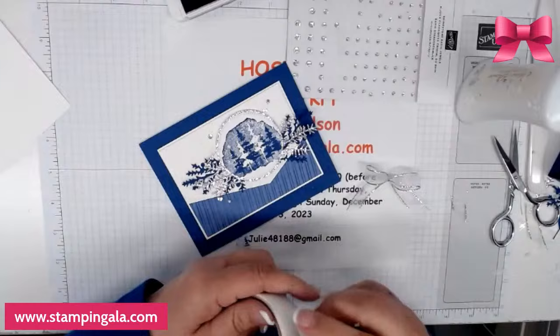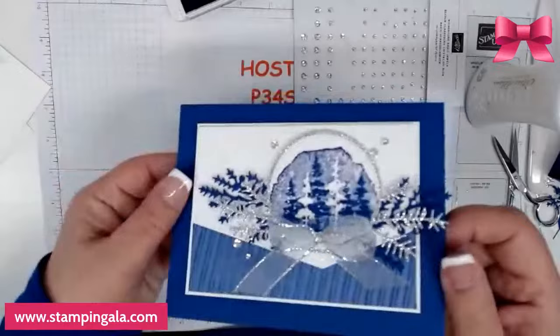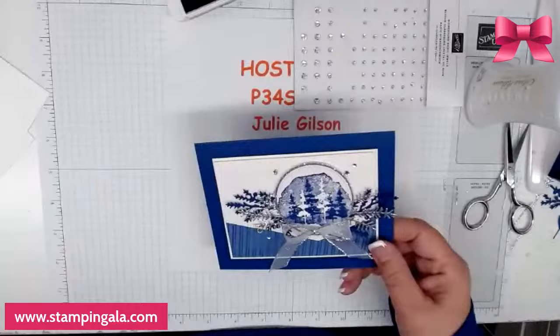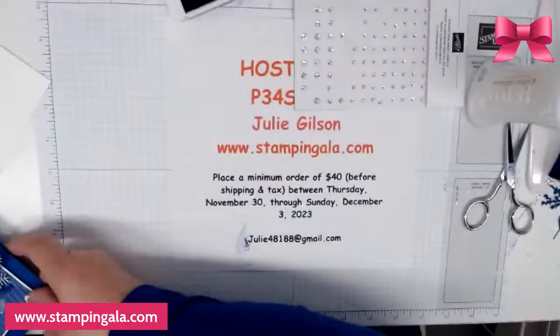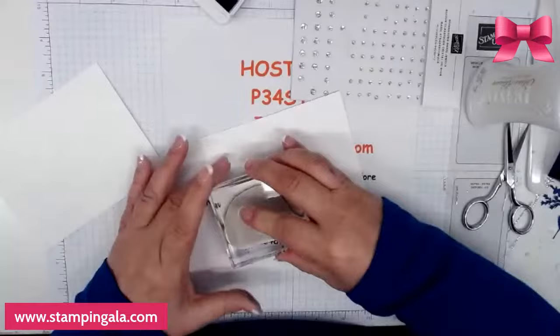Okay, so we're going to put this on here. And put that down. All right. So far, so good. I think I'm going to leave the other ribbon off on this one. Which one do you like? With the double ribbon, with the blue on there, or just the silver? I'm just curious. Okay, and then we're going to stamp the inside, and then this card will be done as well. And you can add Merry Christmas or Happy Birthday, whatever you want to do. I just think this is so pretty.